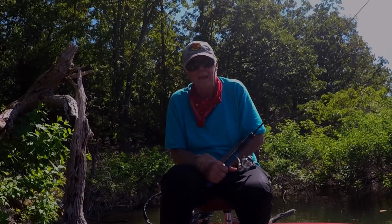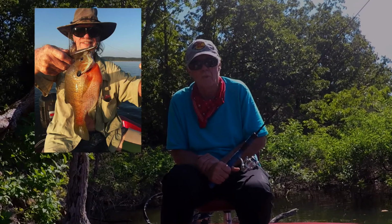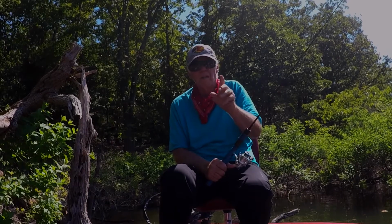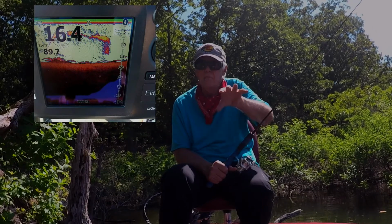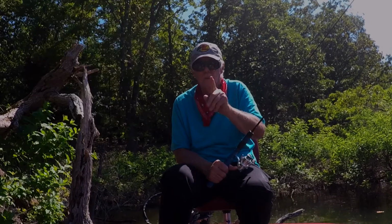Look at my friend Catfish Rick Ellis. Look at this beautiful bluegill he caught earlier in the week. Isn't that beautiful? And by the way, backing up a little bit, look at this electronic shot on my depth finder. Look at all the fish that can move up on these ledges of these hilltops. And if you're there when they do, you're going to catch fish.